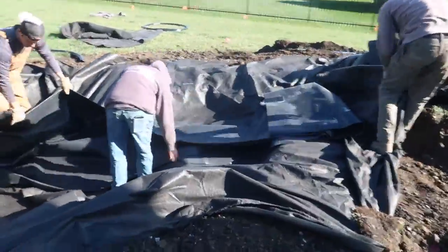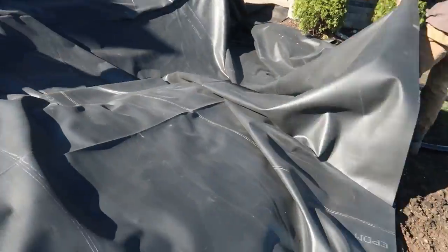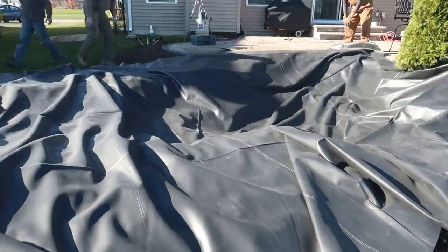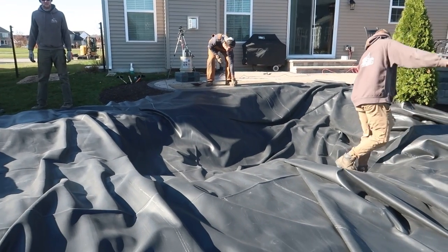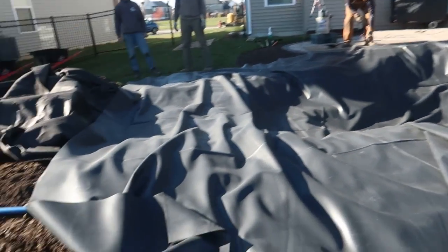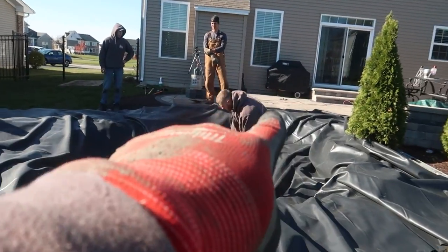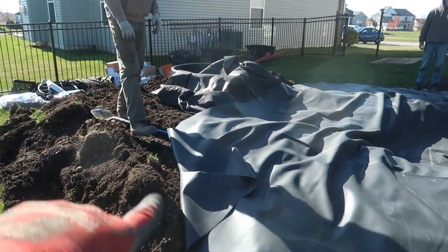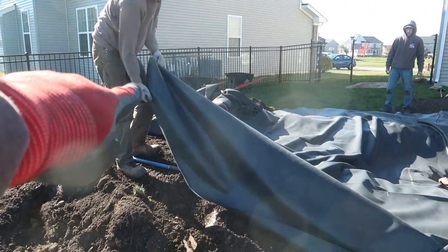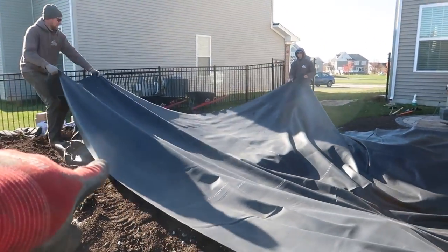And now we just start unfolding everything. You know what though? If we twist it, we should be able to get it, right? It looks like it. So what we're talking about is you've got a corner here and a corner there. We've definitely got enough up towards the patio. So if we twist this liner and get this corner up to there, it gets us a little longer. So if we twist it, we can get one piece of liner to go all the way to the biofalls and then all the way.